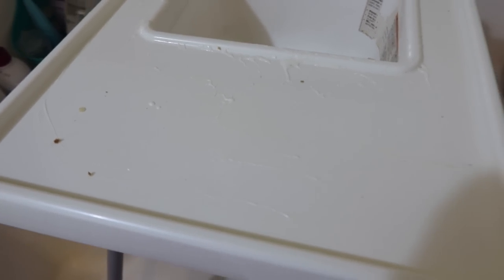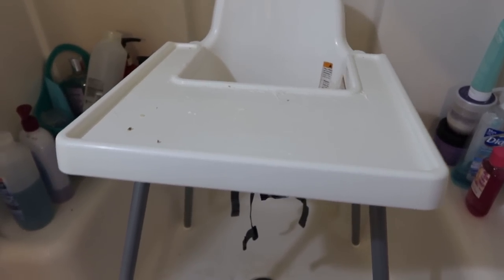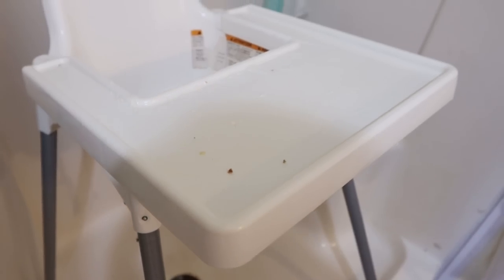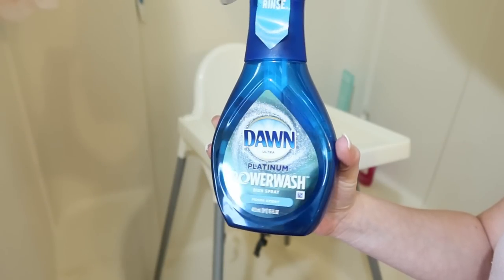The very last thing I want to do in today's video is take Ray's high chair to the shower and scrub it. She just had yogurt, so that's what's all over it right now, but I wanted to give it a good scrub with the Dawn and a scrub brush to really clean it.